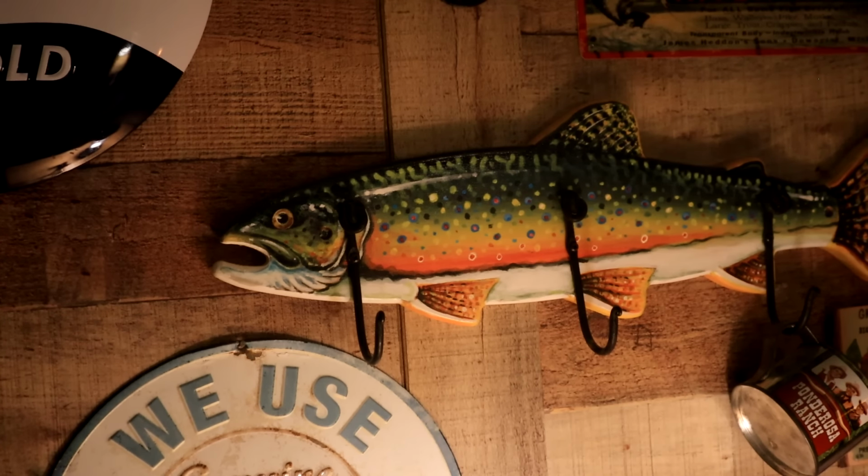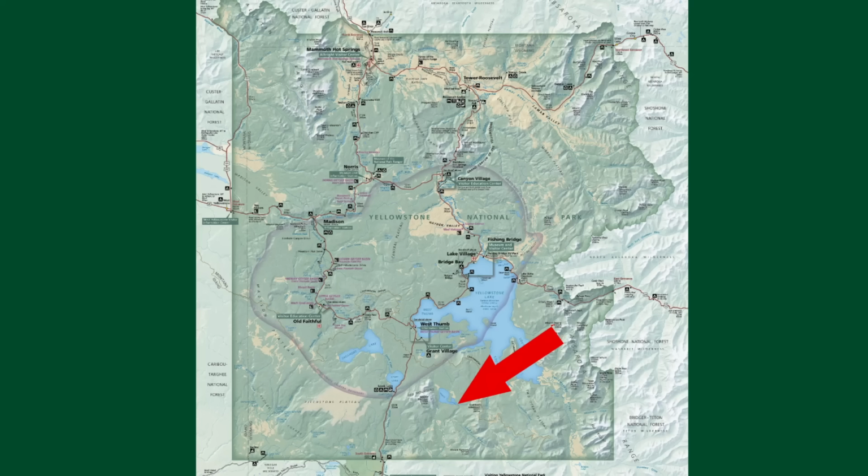Back in the mid-1980s, this was winter, December, Ranger Bob was on patrol in the southeast corner of the park with 3 other park rangers, and they were on skis.